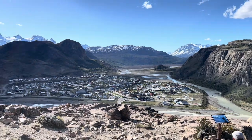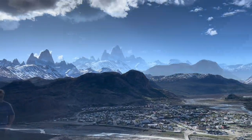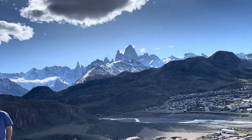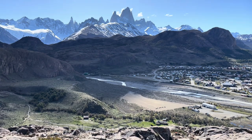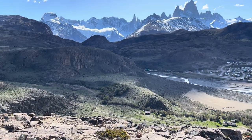We're at the top of the Mirador de Cóndor. Short walk up here, about 100 meters up from the visitor center. And the visitor center is right down there. And you can see people on the trail way down there where we started.